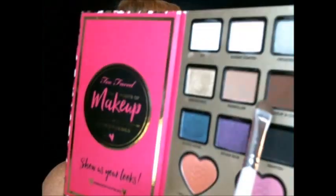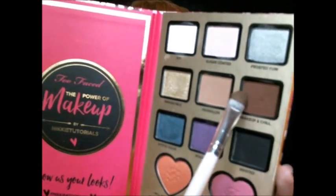I pretty much reach for this palette, either this one and my peanut butter and jelly or my Naked 2 palette every day just because I'm a neutral brown junkie, and these have the perfect shades. The next shade I'm going to go into is Makeup and Chill, which is this really pretty dark chocolate brown color. And these are really pigmented, so you really need to use a light hand with these.